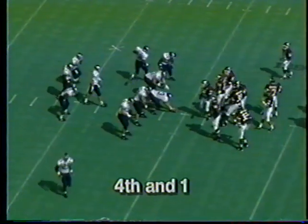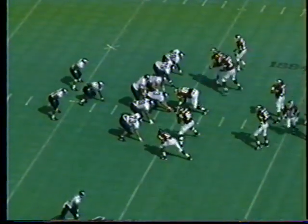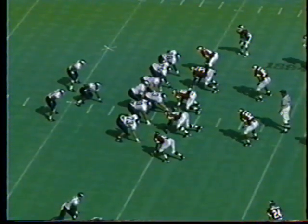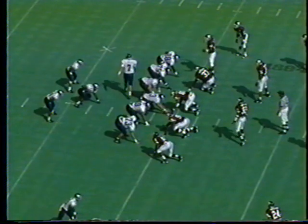4th down, they will show the wishbone as they come to the line of scrimmage, needing just about a yard, maybe a little less. Long count, LaRocca, still counting, pulls up from behind center. Yeah, and he ran out of time. Did he call time or did they drop the flag? No, he ran out of time. Got a delay of game, I believe. I didn't see him motion for a timeout. He may have called. Now they're talking about it here.